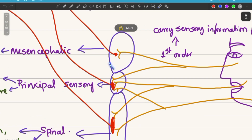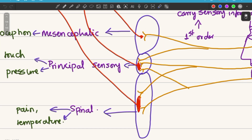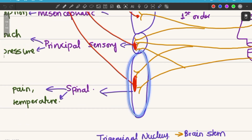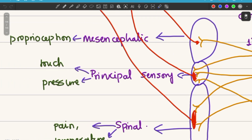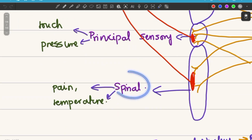This is the trigeminal nucleus. This is the mesencephalic part. This is the principal sensory and this is the spinal. This is the longest nuclei. The mesencephalic part is present in the midbrain. Principal sensory is present in the pons and spinal is present in the medulla.